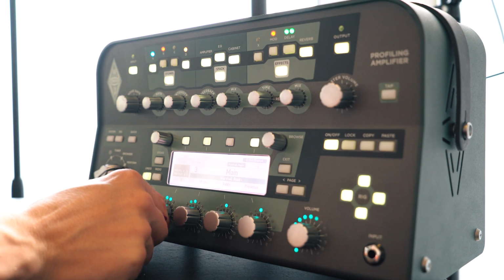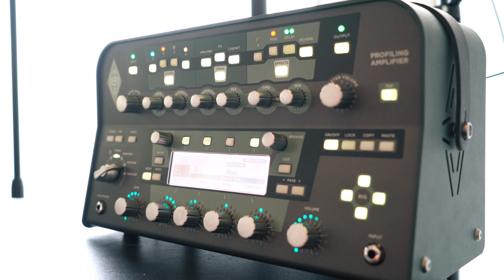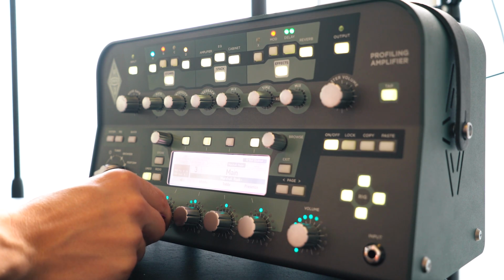And I always tweak those profiles just a little bit, often to make them sit in the mix a little better, because there's not a lot of low end to this sound. Maybe if you listen to it solo, you would probably dial in a little bit more bass to make it a little bit more full, but often in band settings it's best to just cut the low end a little bit.